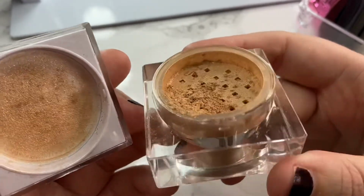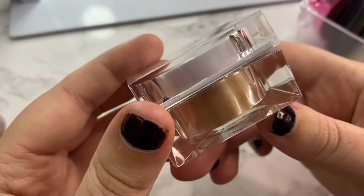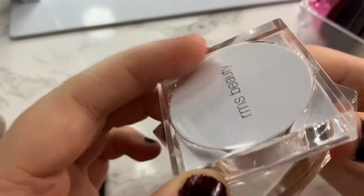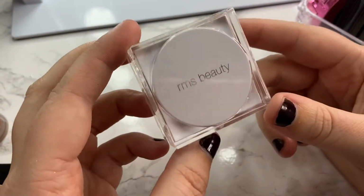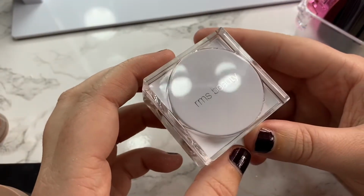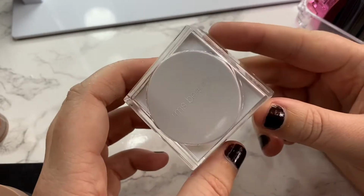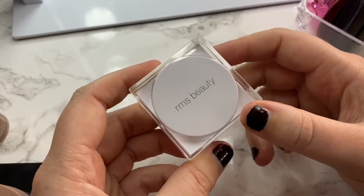And these are expensive, but look, let me put this lid on here. Look at all that product you get. It's actually quite a bit. Honestly, I could probably use this on the eyes too if I wanted to. But this is gorgeous. It's so reflective in the sun. I love it. I'm definitely going to go ahead and hang on to it. Shocked, I know.